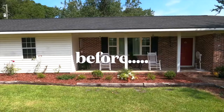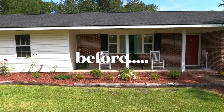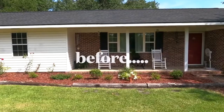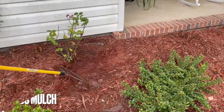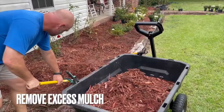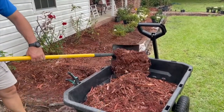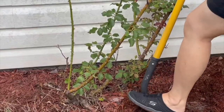And even though we had a weed barrier and I added mulch twice a year, we still had a lot of weeds and the cross ties were falling apart. I wanted to create a brand new cottage garden, so we removed as much of the mulch as we could, the awful fabric weed barrier, and any plants that didn't fit into the plan.